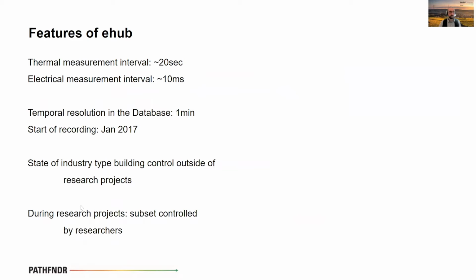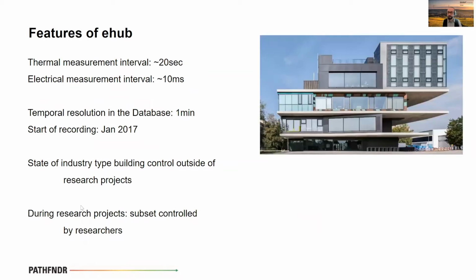Now, what does the Energy Hub consist of? Let's start with the physical setup. We have two large infrastructures there. One is NEST, ENPA's building and building technology demonstrator, where we have different units. We call them units, but they are basically office spaces or residential areas, and these are added one per year.